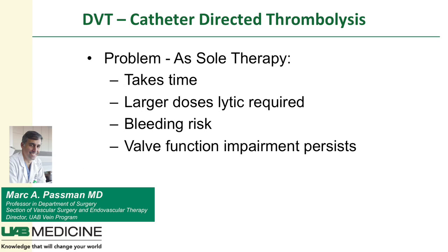So catheter-directed thrombolysis as a sole therapy is basically placing a catheter within the vein and clot and allowing the lytic agent to drip directly into the clot. As a sole therapy, the problem is that it does take some time, and because of the time, larger doses of lytics are required. And this may, in fact, be what leads to the bleeding risk over time. If you have to give more lytics, there's more potential for bleeding.